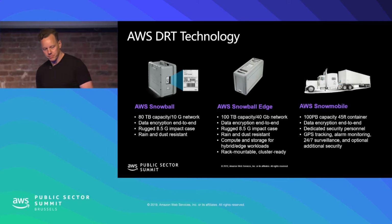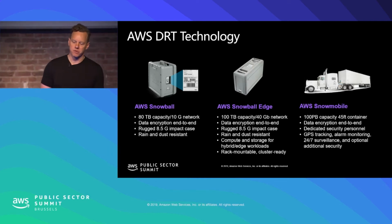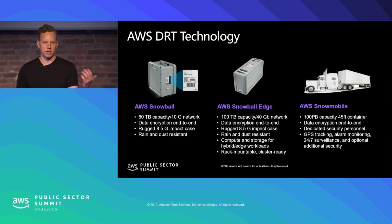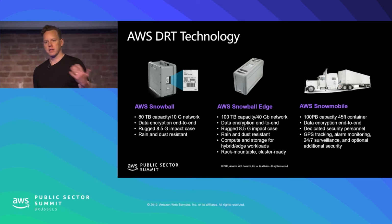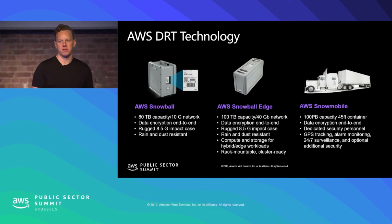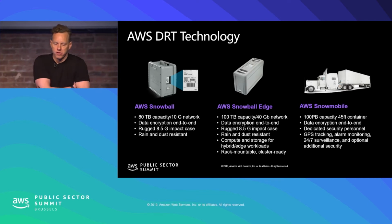We developed the Snowball because we knew we had a lot of customers who had very large volumes of data that they wanted to get into the cloud quickly. And due to physics, there were some very hard limits on this stuff. It's only so fast that you can move data into the cloud or move data over a network. And in many cases, it's much more time efficient to simply mail disks around, ship them around. And so the Snowball is a really cool device to do this.